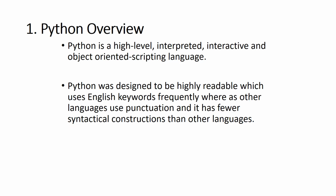Okay. Python is a high-level, interpreted, interactive and object-oriented scripting language. Okay, so C is a procedure-oriented language. C++, Java, and Python are object-oriented languages. Python was designed to be highly readable, which uses English keywords frequently, whereas other languages use punctuation, and it has fewer syntactical constructions than other languages. Okay, so in Python, we are using some English keywords. Compared to Java, suppose I am using ampersand for the logical AND operator, we are using AND in the Python logical operator.